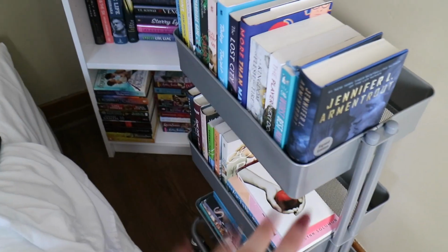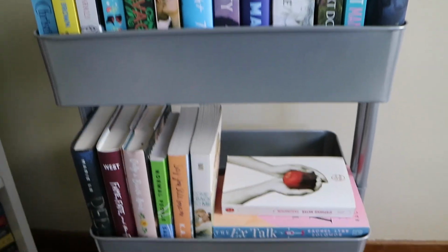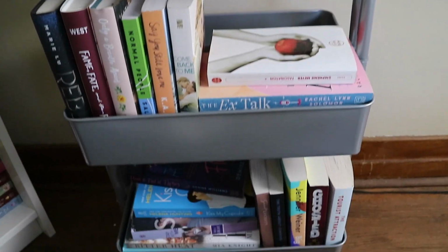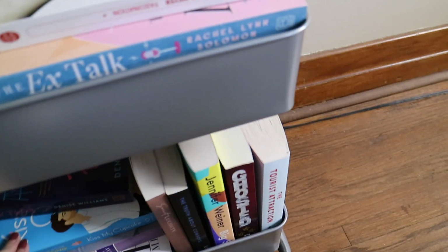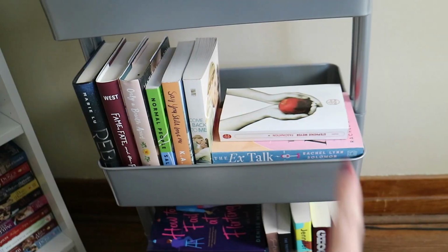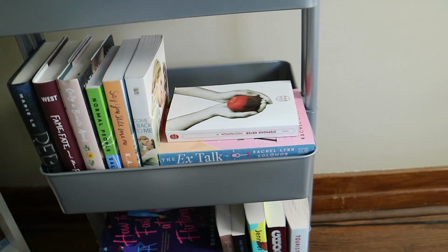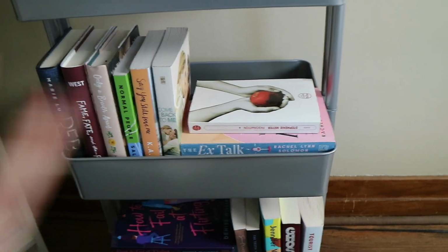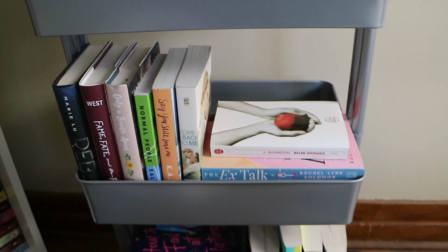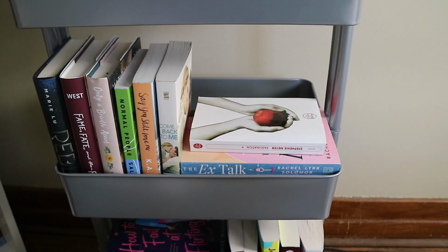Now onto my TBR cart. So this is what my TBR cart looks like. Oh, some books have fallen down there, but this is what it looks like. The reason why I have some stacked like that is just because I don't have enough books to fully have a full shelf. Sometimes I feel like my paperbacks can get bent, so I like to lay them down if I don't have enough space for them.